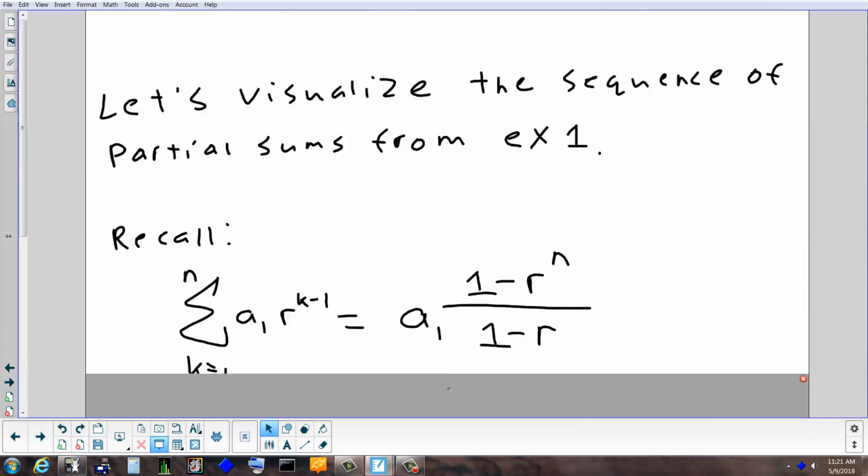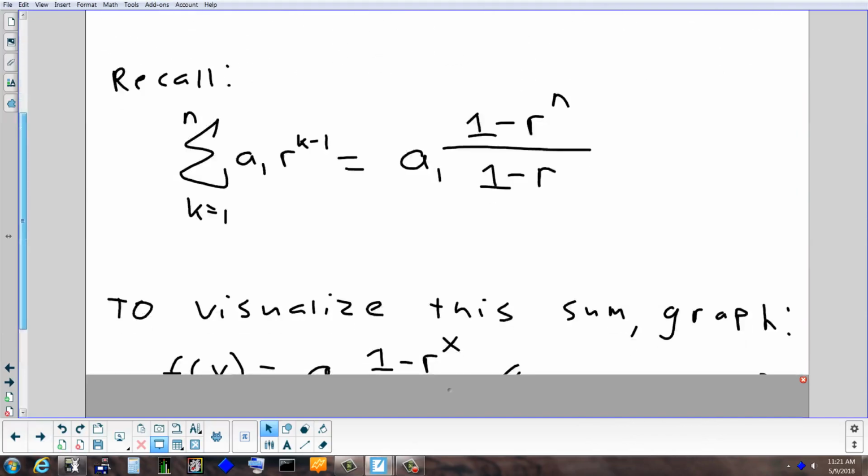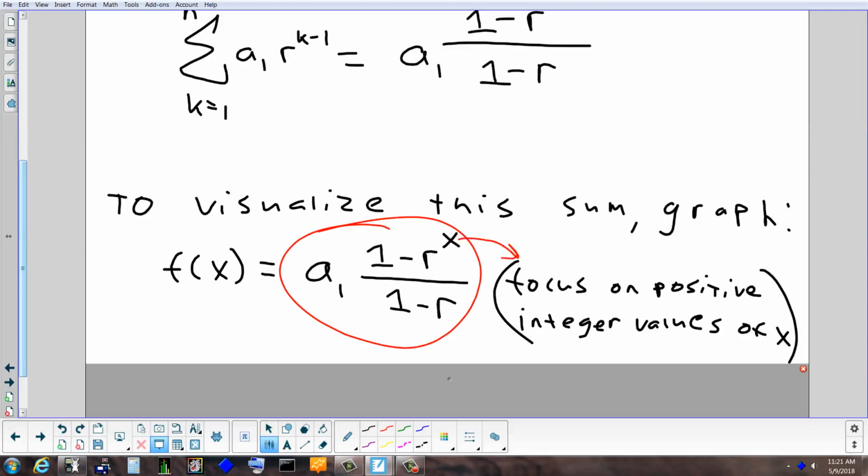So we already did this. Visualizing the sums, that's what I just drew. So in order to graph the problem we just had, this is exactly what I typed in. Okay, I had to use parentheses to make it work, right? Now, with x, I put this little note here. I said focus on the positive integer values of x. x represents the number of terms you're adding up.